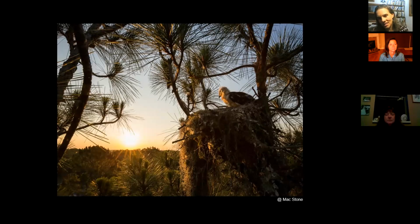And if you notice the nest here, it's got a lot of Spanish moss and a lot of old man's beard lichen. They have little feet, so they can't carry big sticks like an osprey or a red-shouldered hawk you would see in their nests. So they use the Spanish moss to be the glue, the matrix to hold all that nest material together.